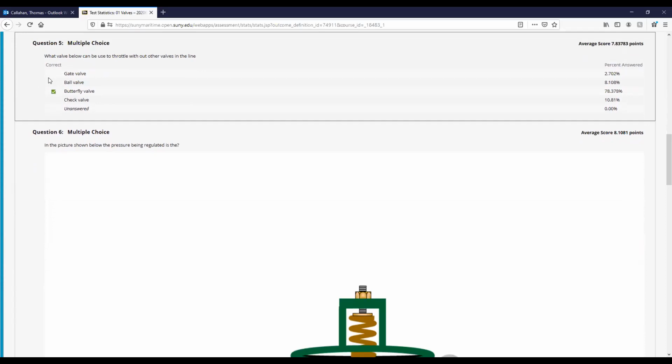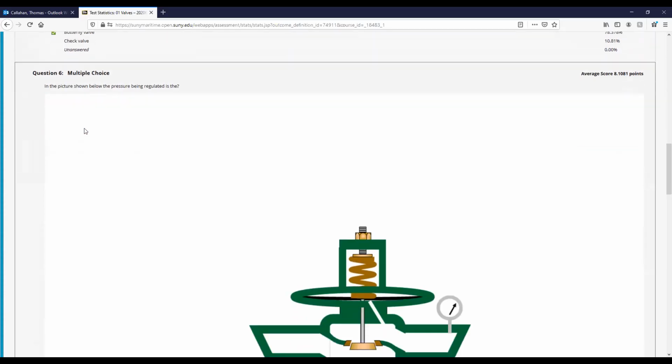Next up, we have a valve below. What valve below can be used to throttle without other valves in that line, all right? If you remember correctly, the butterfly valve on this list is the only throttle valve, but there was another valve that if we had 2 valves in line, what would be that other valve? The gate valve. Gate valve, correct.